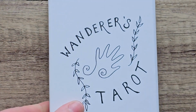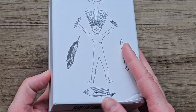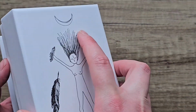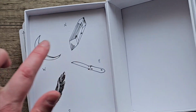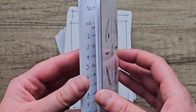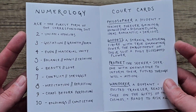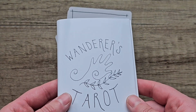Next deck I'll show you is this one, the Wanderers Tarot. I love this creator. They've created so many amazing decks. I really like them, so I definitely had this one when it came out. I love how it's got suits shown here. Has a little guidebook with it. And it tells you like minimal meanings and like court cards and numerology and everything. It opens out into a little open page book, which is cool.